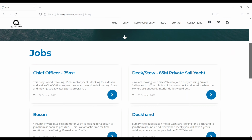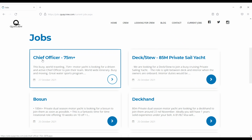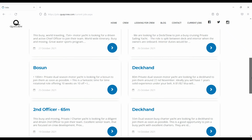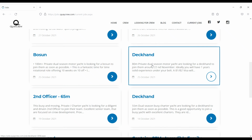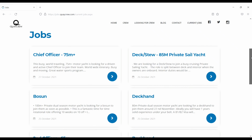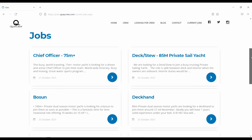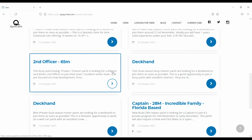So you will see the jobs here. Chief officer, 75 meter, it's a yacht. Second officer in 65 meter. Deckhand, bosun, deckhand, captain, and deck steward. So I will choose second officer. Just click on this one.